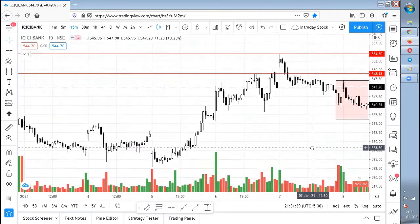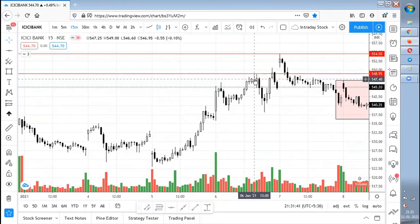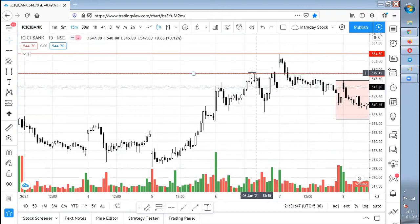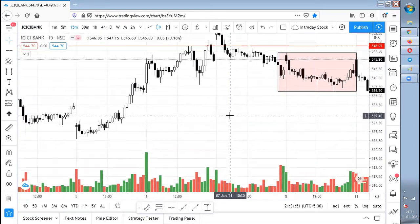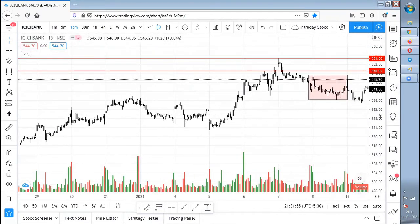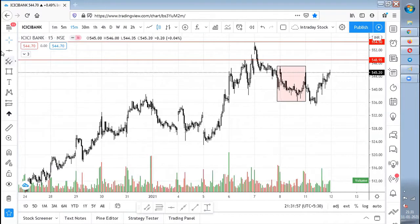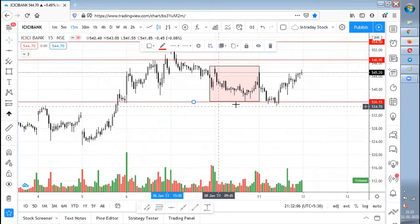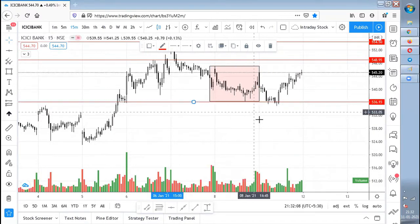I marked this zone because this is the initial resistance, it got rejected over here, and after that, even though it was a gap up and still it came down, it was not able to break this zone convincingly. So this is the swing high which we have marked, and after that we need to mark any other swing low zones. For now we have this particular zone, and that particular zone is approximately the previous day low also.